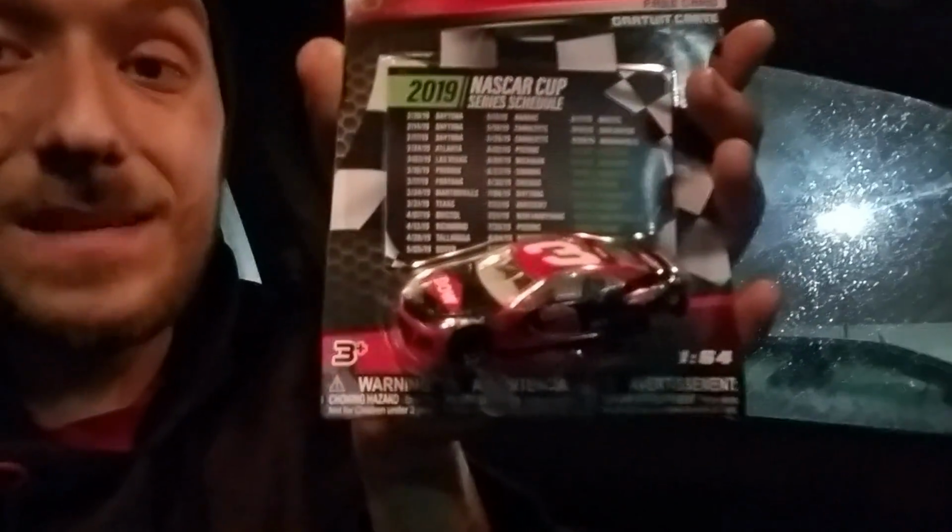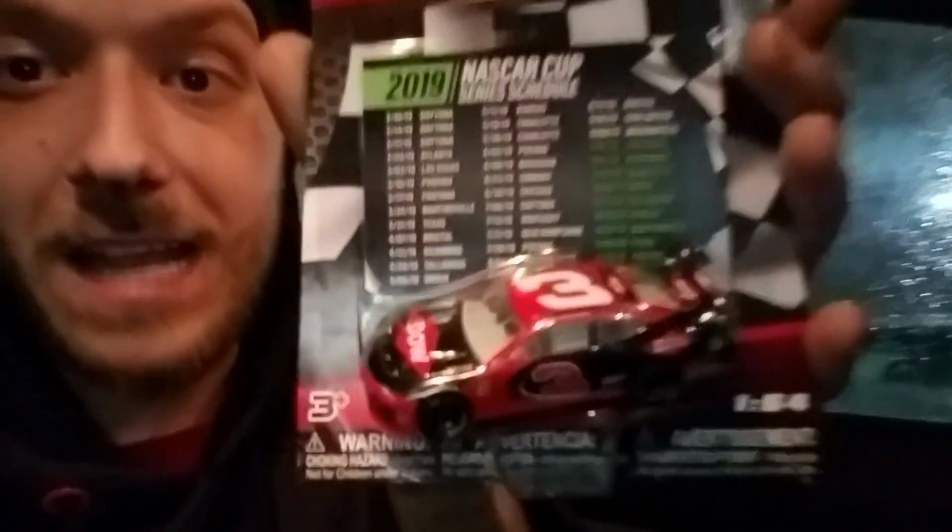All right, I believe we got one more to show you guys. Yes, we do, and it is the Daytona 500 champion from 2018, Austin Dillon. Now, I did say I didn't like this paint scheme as well, so that's me being a hypocrite again. But still a nice-looking car. Probably going to take it out of the box and do a side-by-side comparison because, you know, that's what I do.